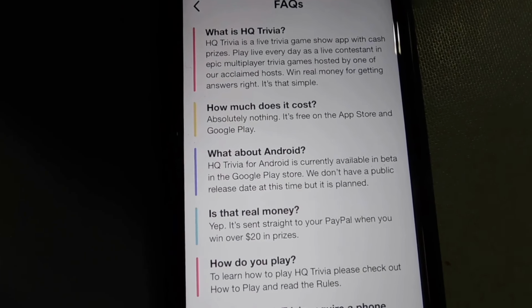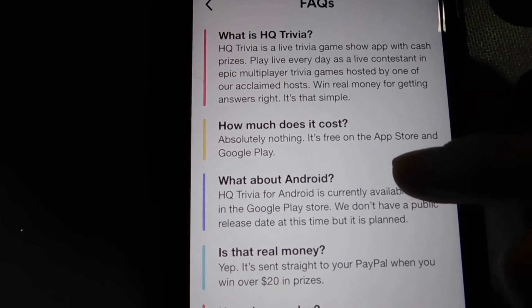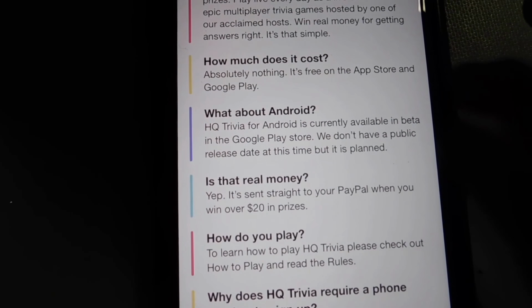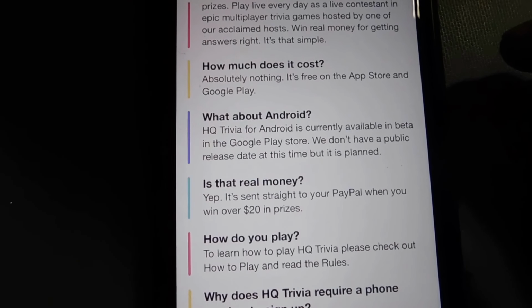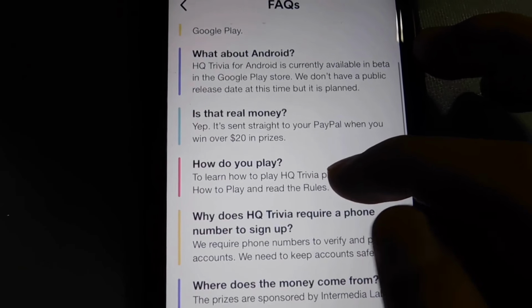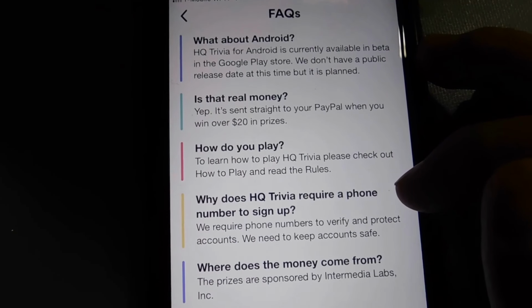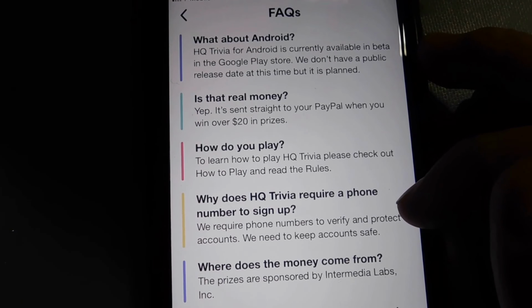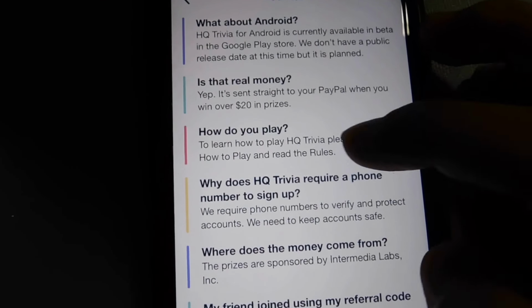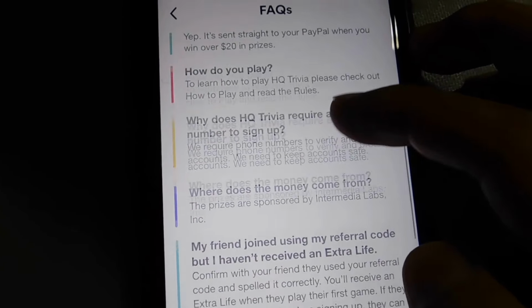There's some more frequently asked questions, so it doesn't cost anything. It's available in beta in the Google Play Store, but they don't have a public release date planned yet. So if you're on Android, maybe you can get the beta. I'm not sure exactly how that works. I'll try to look that up for you guys. But when I do find out, I'll make sure to let you guys know. And then, yeah, $20 to your PayPal.